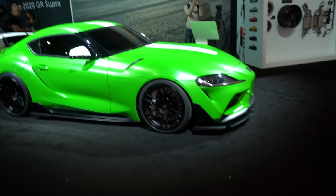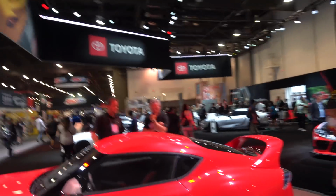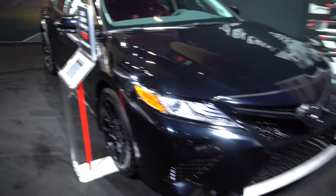Interesting looking. So this is the Toyota Mark V booth. You got 1, 2, 3, 4, 5, 6, 7, 8, 9. Probably 10 of them over here, somewhere in there. Pretty sweet. See, what we need though is this freaking Camry. Take a look at this. These Camrys are freaking sick. They just need a turbo.